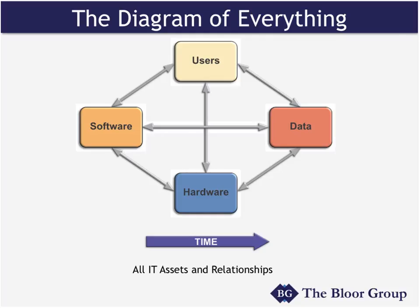And this arrow of time that goes underneath just indicates that all of this stuff is dynamic. Because it might look like it's a still diagram, but it's not. It's moving. Everything's changing. And keeping track of that is no trivial thing. I mean, it just isn't.